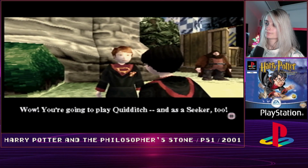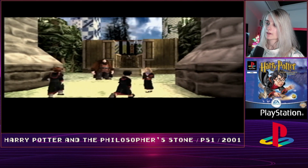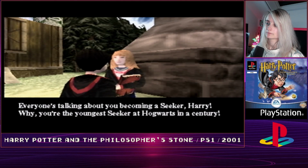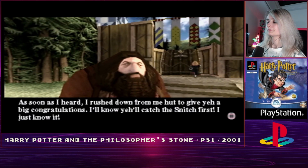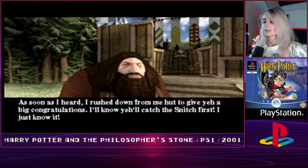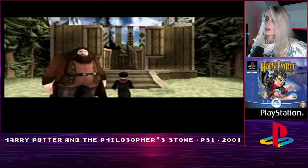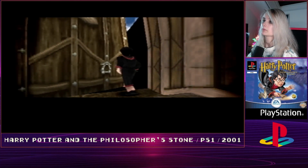Wow! You're going to play Quidditch! I just wanted to wish you good luck, Harry. Everyone's talking about you becoming a seeker, Harry. Why, you're the youngest seeker at Hogwarts in a century. As soon as I heard, I rushed down from my hut to give you a big congratulations. I know you'll catch the snitch first, I just know it. Yeah. Okay. Quidditch game. Immediately.